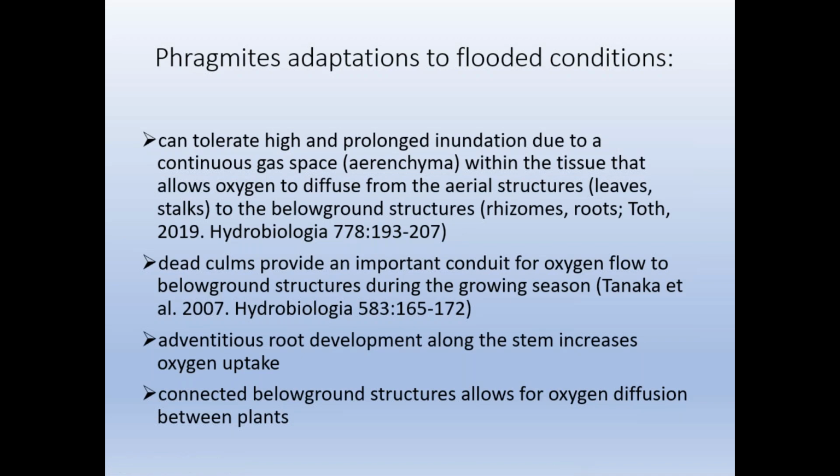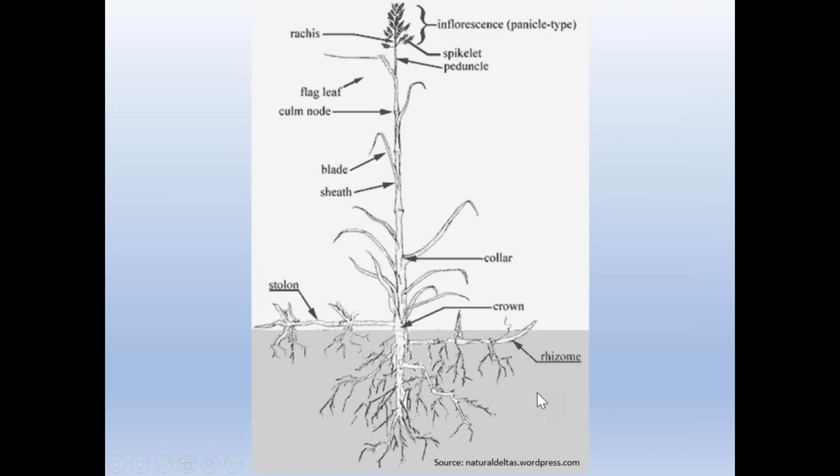And my mentor always told me, know thine enemy, so you can understand what you're up against and how to effectively deal with it. So you look at the plant. Phragmites is like other wetland plants. It has the ability to deal with flooded conditions because of these parenchyma, these tissues that allow for gas exchange between the parts that are above the water column down to the below ground structures. And we know from research that even those standing dead Phragmites stems from previous years' growth also provide an important conduit for the oxygen flow to get from above the water down into the below ground structures. Phragmites also can develop these adventitious roots along the stalk to help bring in the oxygen through the water column. And because they're clonal, they're connected underground by tissues to help facilitate oxygen flow.